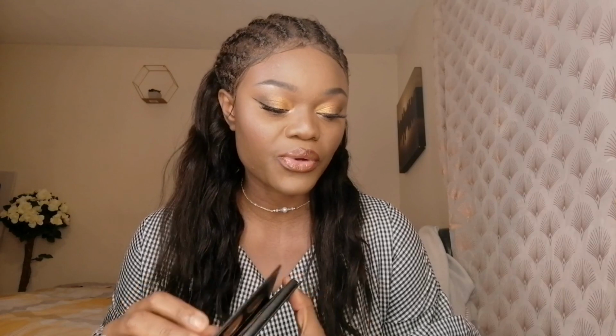So if you want to see how I use these beautiful colors, I literally use all the colors in the palette apart from the white one. But yeah, as you can see, it is pretty, so pretty.